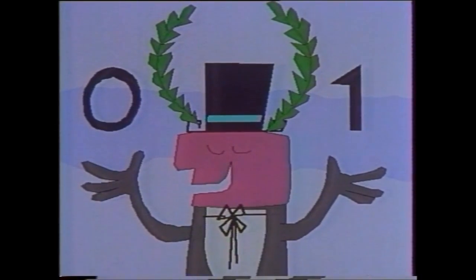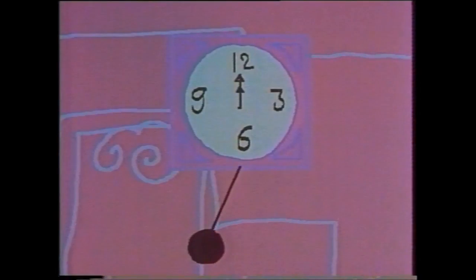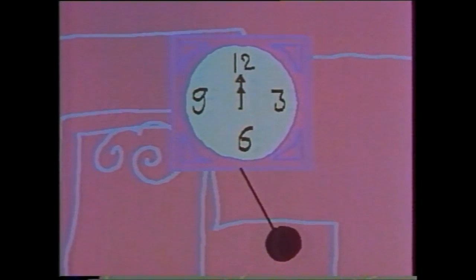Only what the professor doesn't know is that the squirks can count much higher than one. Because when the clock strikes noon, they all know it's time to eat.